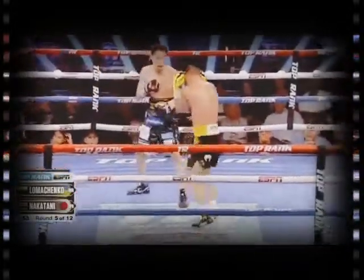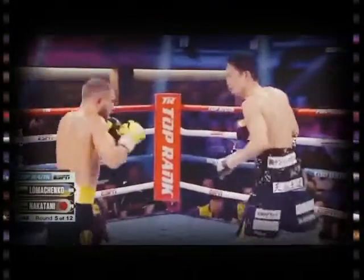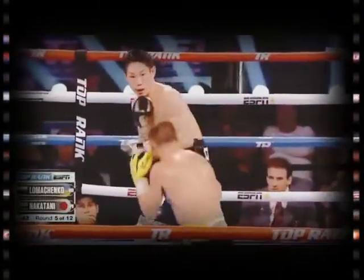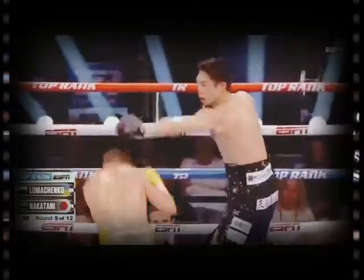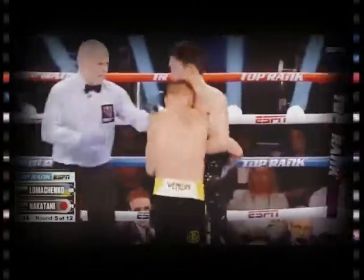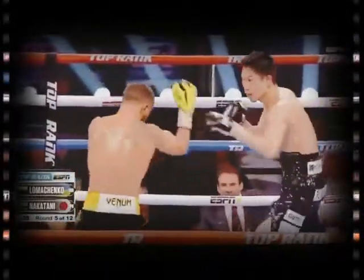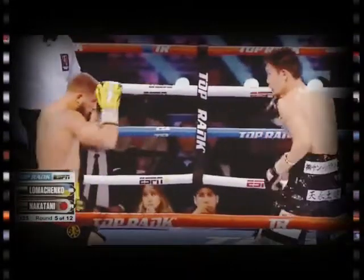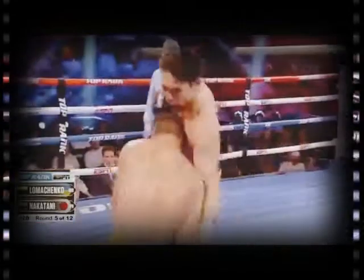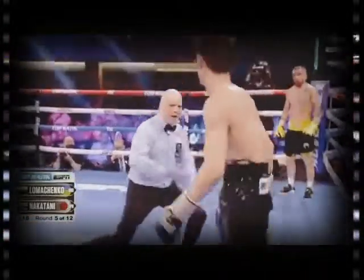Some blood coming from the nose of Nakatani. It's no fun, fellas, when you get hit flush like that. Nope. And you can't get anything in return. It's no fun at all. Nakatani getting roughed up trying to tie up too. Getting roughed up on the inside by Lomachenko. And that angle sends him back and down. Knockdown scored by Loma.